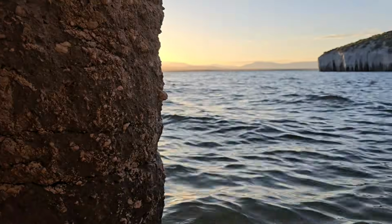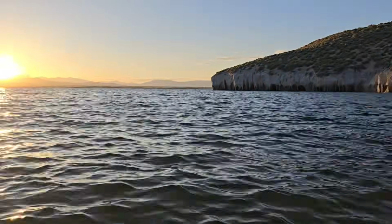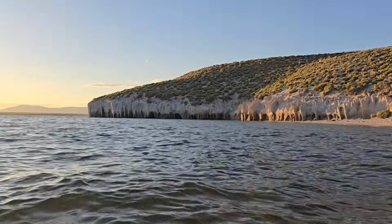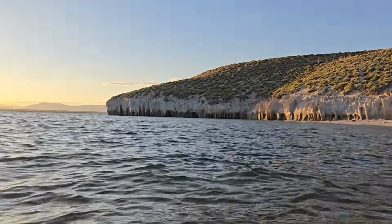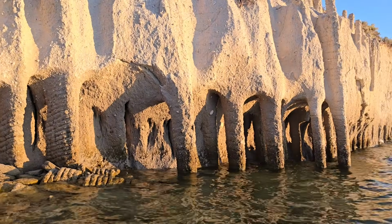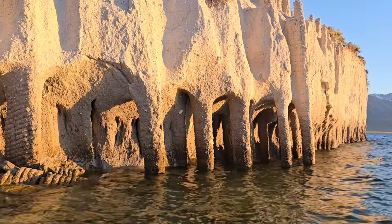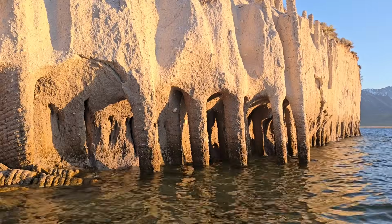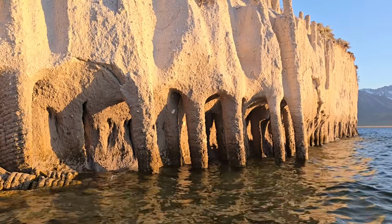Beautiful sunset going down over Crowley Lake. And then more columns on the other side. Absolutely beautiful. So yeah, the evident answer as to how these things were created would be that it's just the force of the waves lapping against the shore over all these years since the formation of this lake. Which, this lake isn't that old.